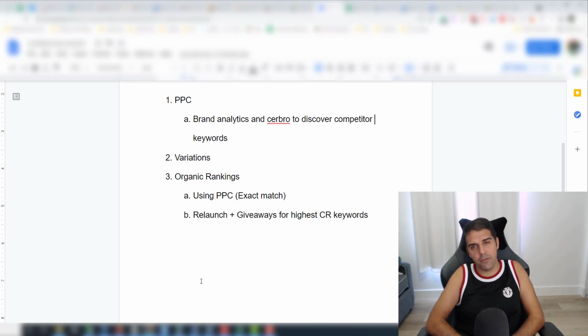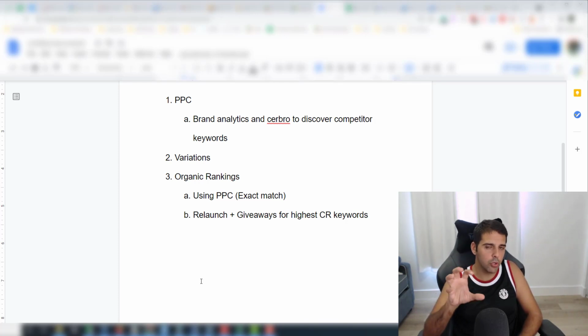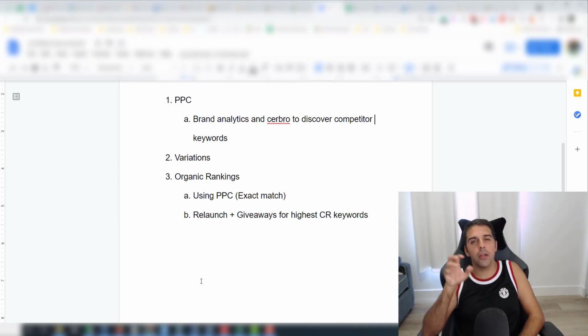As you saw in the previous example, we found this listing that is ranked for hairbrush number 3, a keyword with a ton of search volume. So what you can do with this data is find a very broad keyword, a keyword with a lot of search volume that of course is still relevant and has a good conversion rate. Make sure you have at least a 10 to 15% conversion rate on that keyword, and then be very aggressive trying to rank for these keywords.